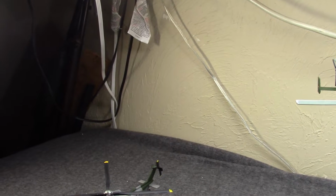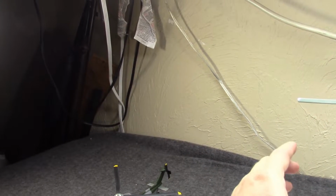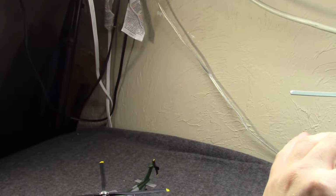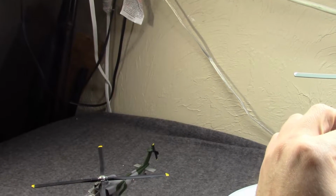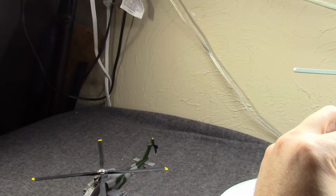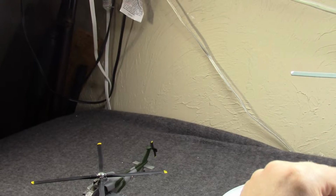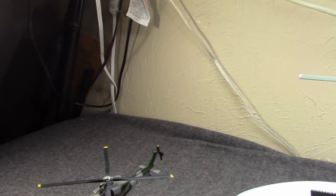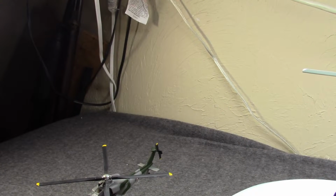I bet if you asked many people involved, they may not have done it all over again because the project ended up being much longer and more expensive than ever thought, but at least in the end they did end up with a capable helicopter. By the way, Eurocopter is now Airbus, so a name change. Still in production.